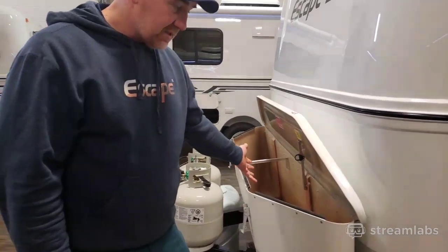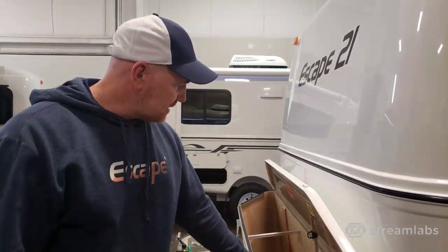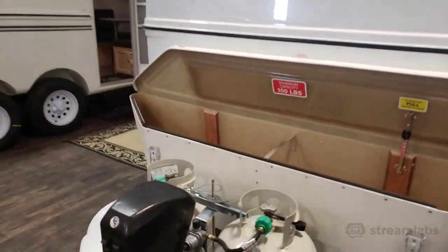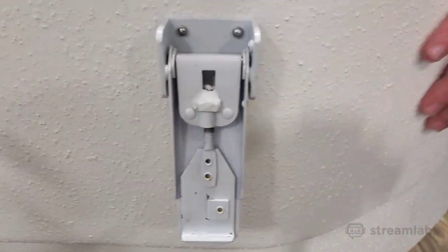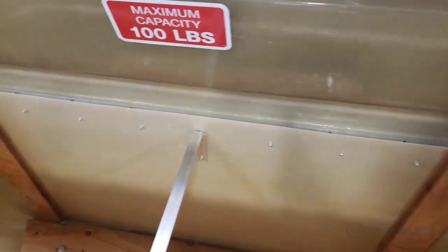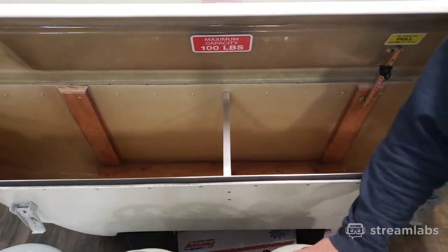Obviously you have the storage inside it, and on the 21C your batteries are inside, so you have a little bit more extra storage space inside the storage box. The storage box has this bit of grizzly grit that we put on the front just to make it a little more durable, and it's nice protection from rocks swinging up and smashing into the front of your trailer. So we can see this is a capacity of 100 pounds because there's no batteries sitting inside.